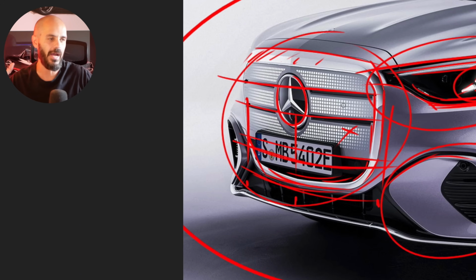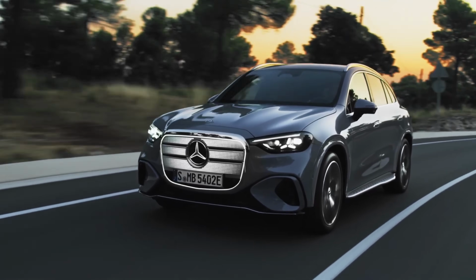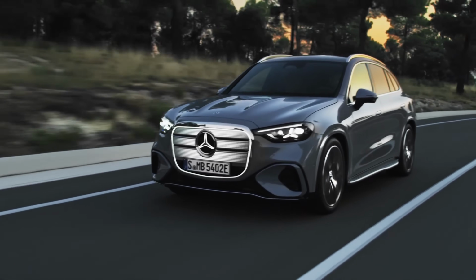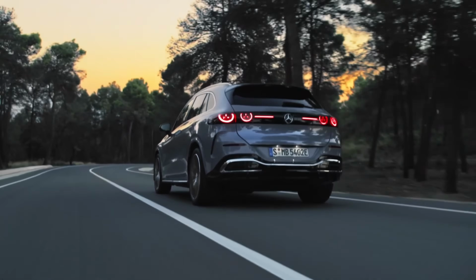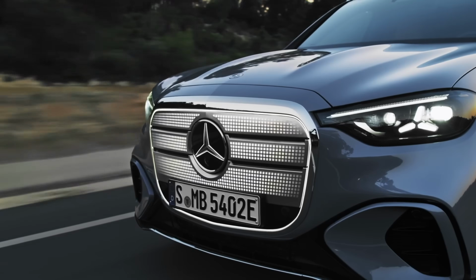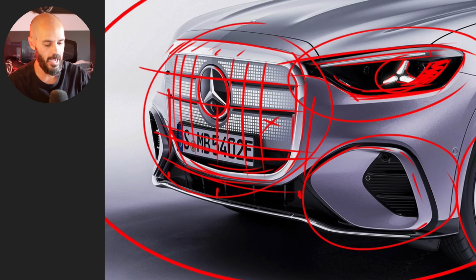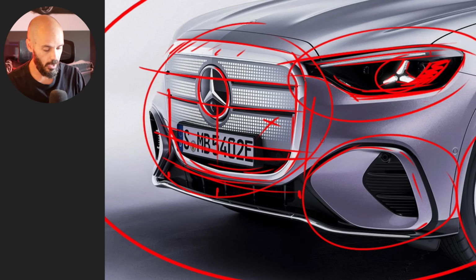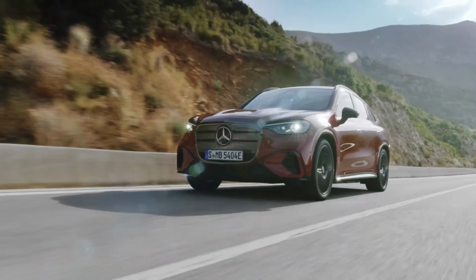I don't know about these 932 small light dots or whatever the number was. Not sure if it's necessary to have that. I would not want to have that in my Mercedes. I would just want to make it a big Panamericana grille like this with some black AMG vibes in there. That would be pretty cool if we just lifted it up a little bit like it did in the redesign. So those are my thoughts on the front end design. Not too bad, to be honest.